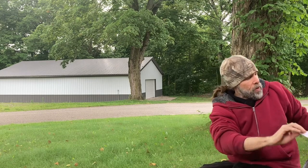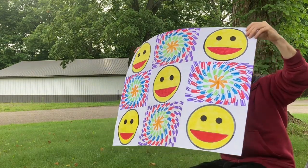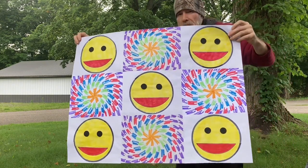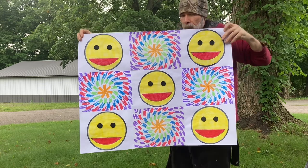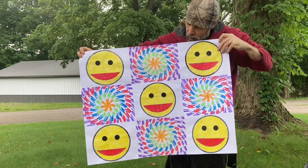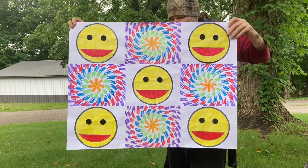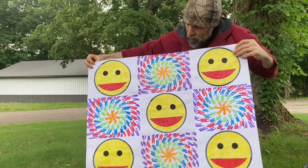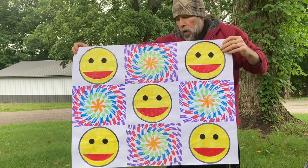This is one of the paintings that I did recently. I'm going to have to hold these way up in the air so you can see them okay. Maybe like that. It's just some emoji faces and some cool little colors on there that spin around, spiral. The way that I do these is I lay the marker on its side and I spin the paper. I sometimes will draw a sketch first.